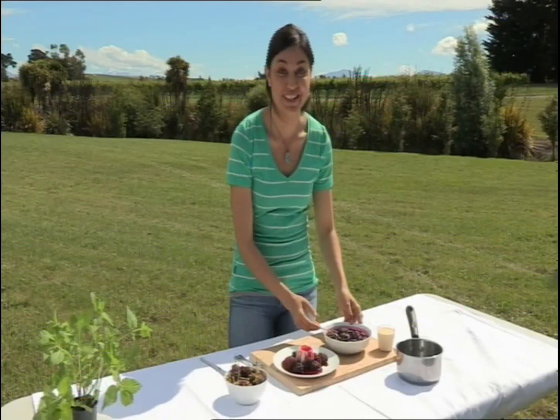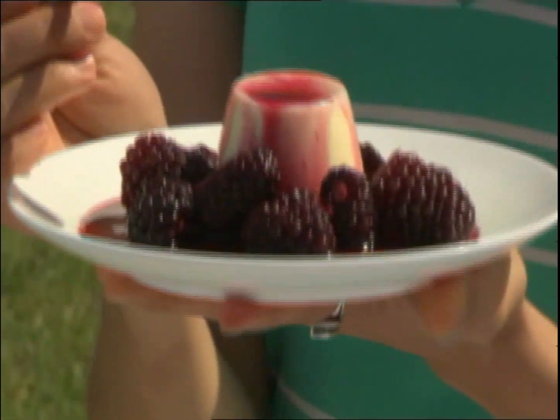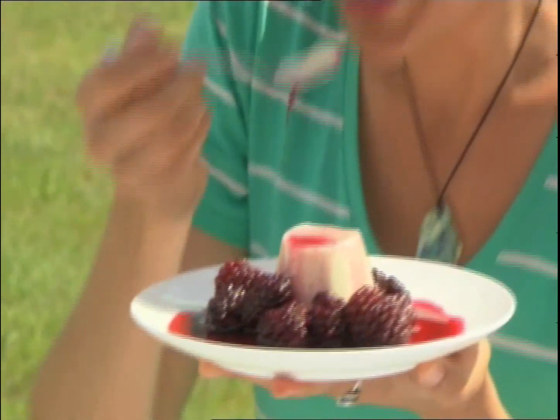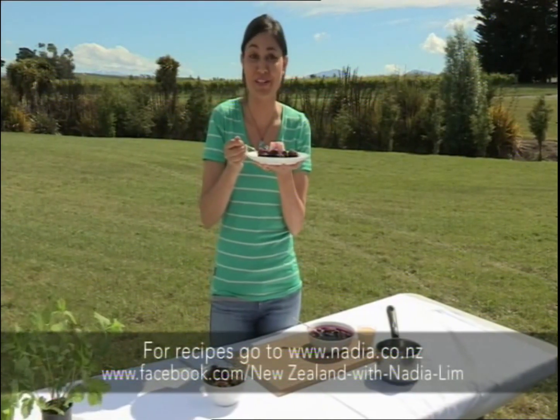Yum. I can't wait to eat this. And that's my really simple honey and vanilla panna cotta with the best boysenberries in the world from Nelson. Oh, yum. You guys have no idea how good this is.